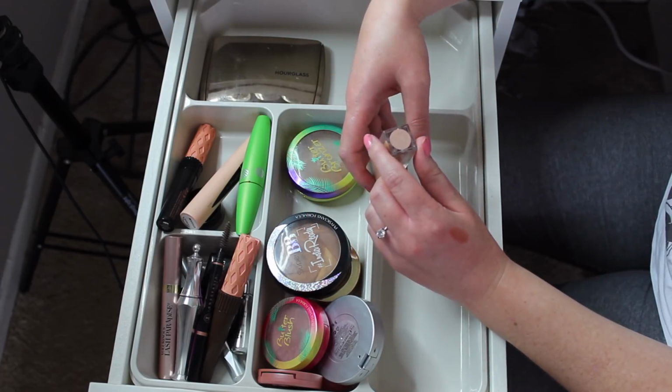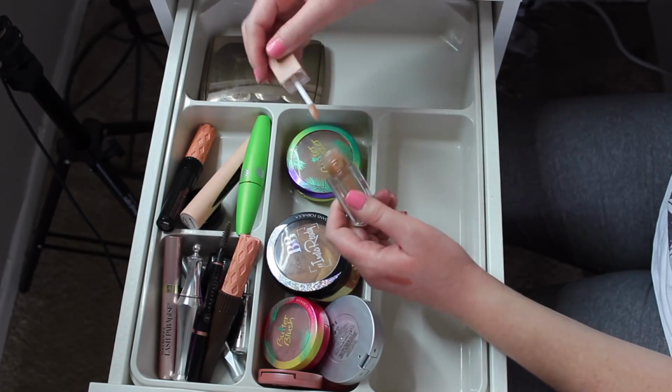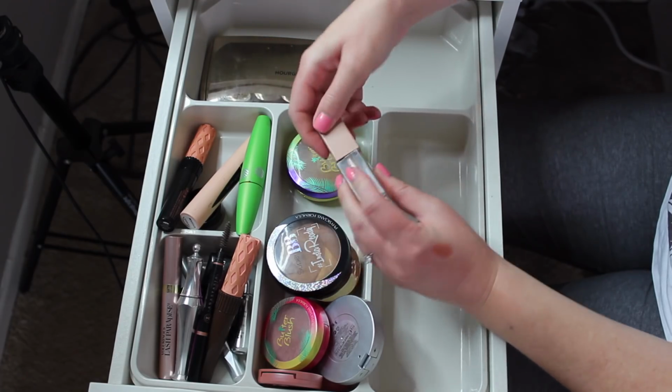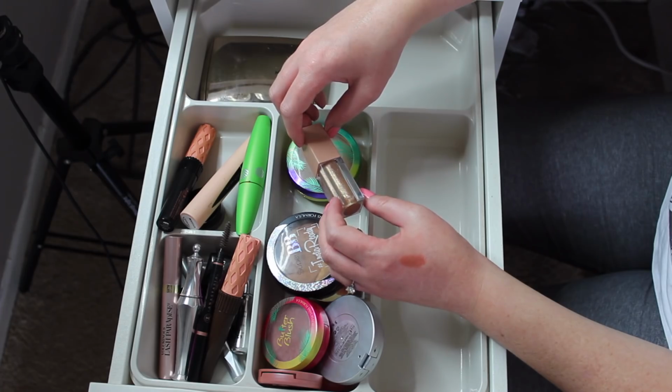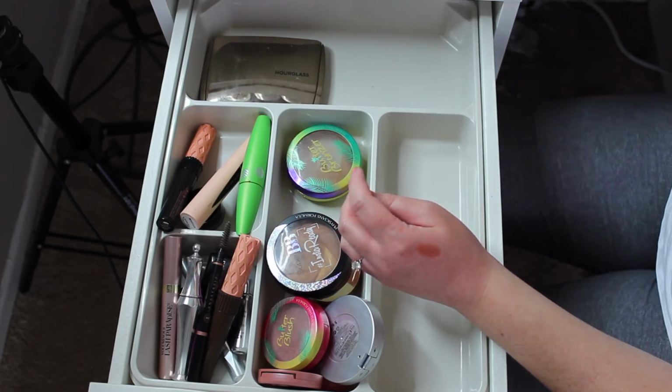My KKW Beauty Lip Gloss in Bronze, which I really totally love. I'm probably going to wear this on my wedding day. I don't know if I'm going to keep it in here or not. I'm going to see how the organization goes. I might keep that in there.